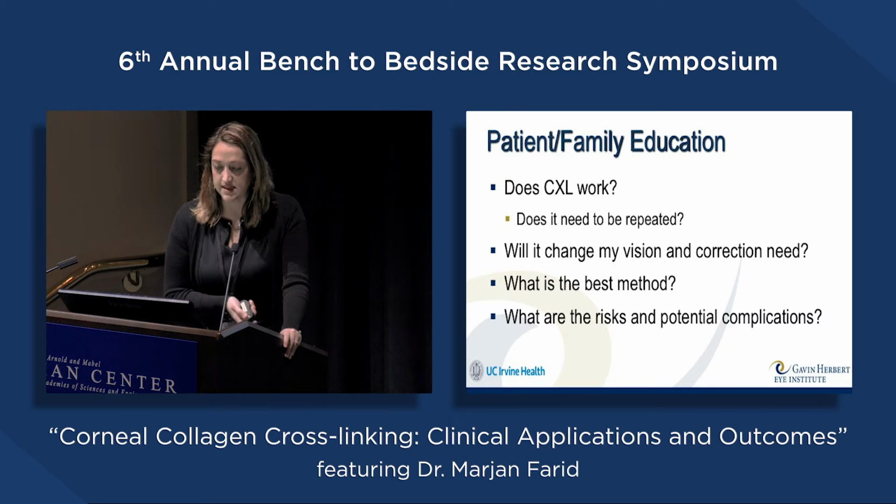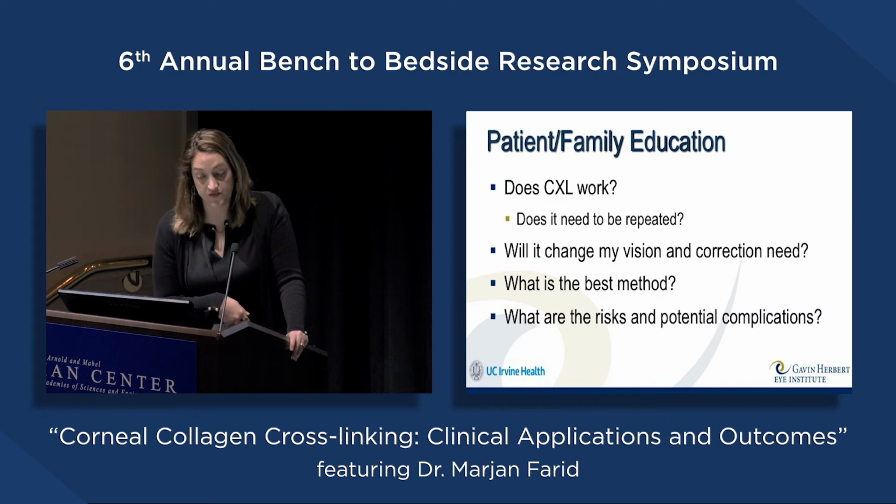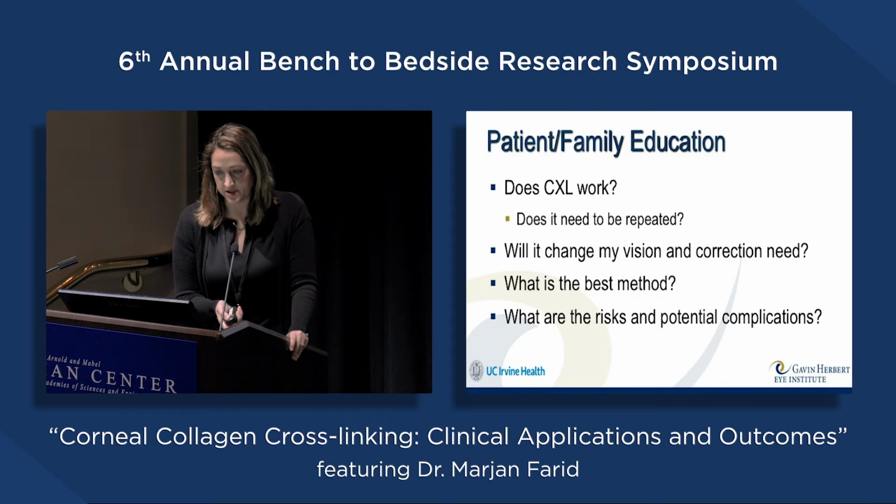So does cross-linking work for these patients? How often does it need to be repeated? Does it actually improve vision, or is it mainly for stability? And what are the methods and complications?